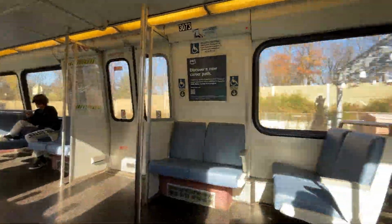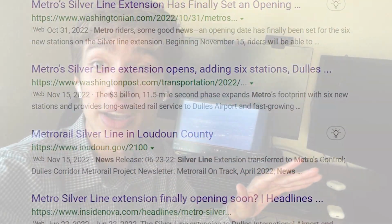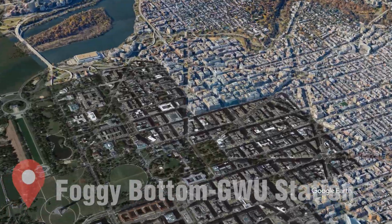The brand new Silver Line extension connects Washington, D.C. to Washington Dulles International Airport. This is huge. There's a reason why all the media has been talking about this, but what they haven't been covering is the actual journey itself.